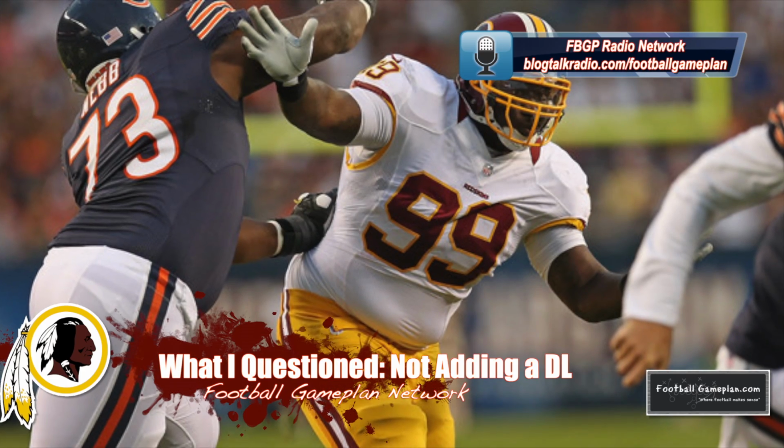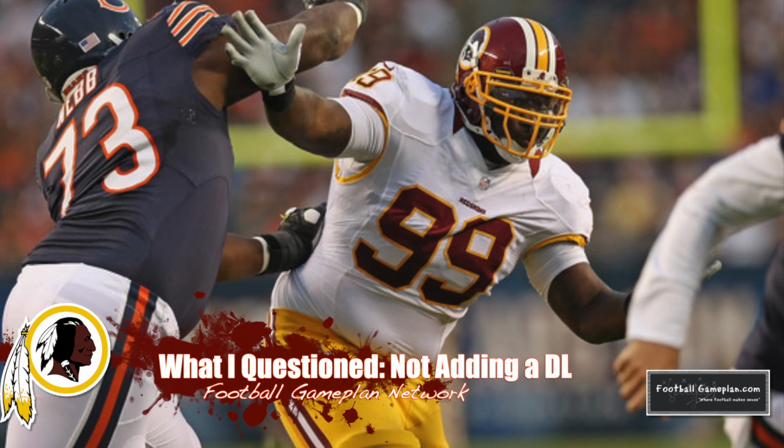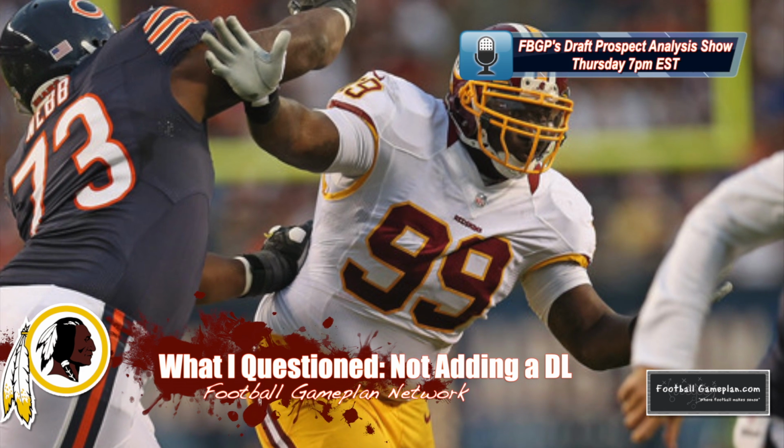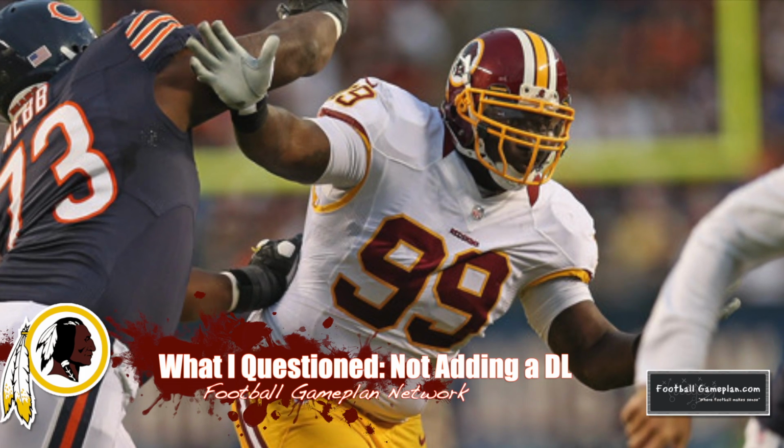What I questioned about the Redskins draft was that there wasn't a defensive lineman that was added at some point in the draft. Outside of Jarvis Jenkins, there's a bunch of guys on that defensive line that are on the wrong side of 30, and it's important to keep this unit stocked with talent coming down the pipeline.